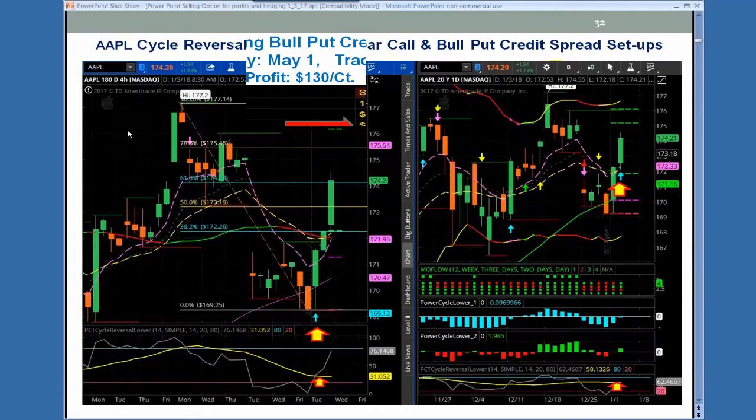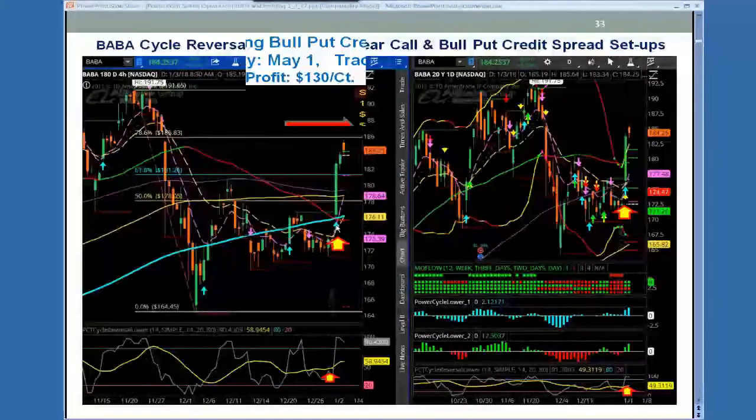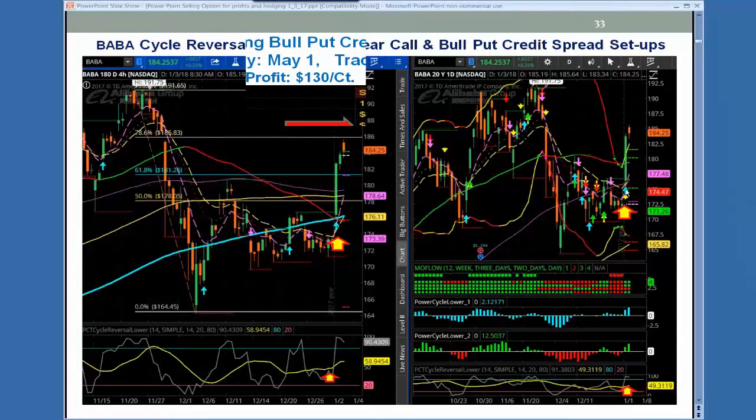And here's an example on Apple. This is on a 4-hour chart on the left and a daily chart. You can see on the 4-hour, it's a faster time frame, but look, yesterday you had that cycle reversal, and today a fall through, and now you've got the daily reversal. Here's Alibaba. We did this setup yesterday. We had a cycle reversal here yesterday. Here's the 4-hour, so this gave us a nice trade setup entry. And here's the daily.